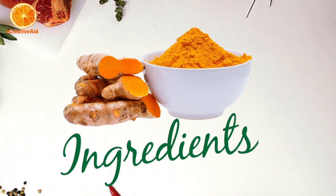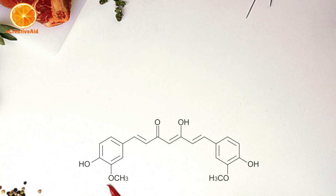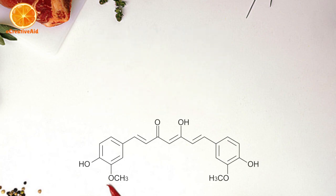The second ingredient is turmeric. Turmeric is great for acne scars, specifically because it contains curcumin, a compound with antioxidant and anti-inflammatory properties that reduce excess production of melanin, which adds pigmentation to your scars and makes it darker. This treats discoloration and helps skin glow. It's also antiseptic, so it smooths your skin without irritation.